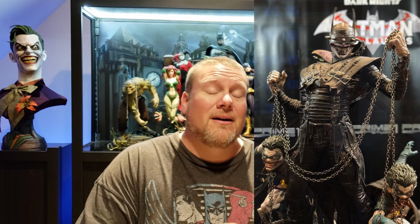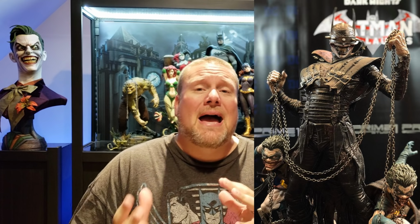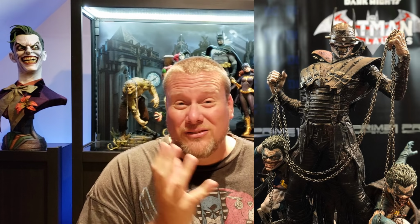The last one I want to talk about with the DC line is the Batman Who Laughs. Again, I am completely sold on this piece. I loved it at San Diego Comic-Con. I love it at Wonderfest. I'm so incredibly impressed with this piece. I love it. I am going back and I'm going to be reading Metal here because I didn't get all of the pieces put together. So I've been encouraged by some friends to go ahead and read all of it and the stories before it. And so I'm going to do that, just because I love this piece so much.